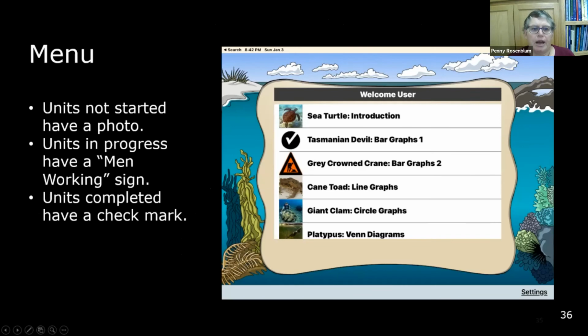Okay, when you go into either app, the first thing you're gonna get is a menu, a listing of the units that are available. And any unit that's not started has a little picture. This all is said with voiceover. So I can't remember what it says, but it will let you know that you haven't started the unit. If you finish the unit, there's a check mark that'll say finished. And if you are in progress with the unit, you get one of those traffic men working signs that says in progress. So students can figure out where they need to go. Units do not need to be done in any order in either app.